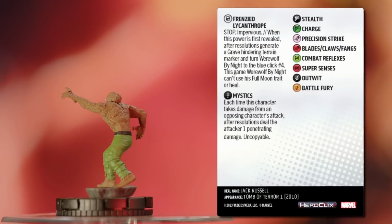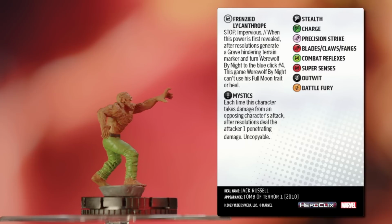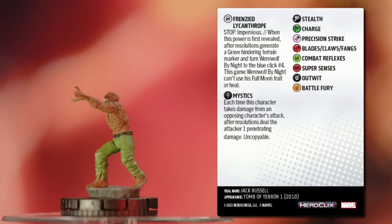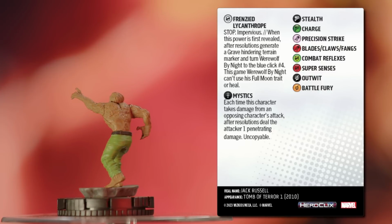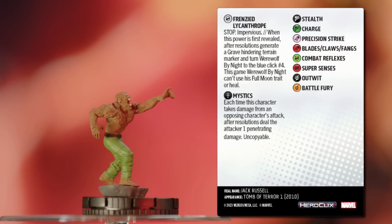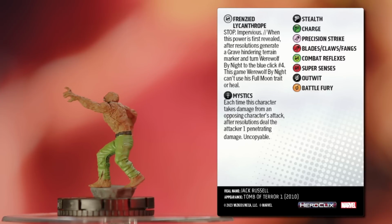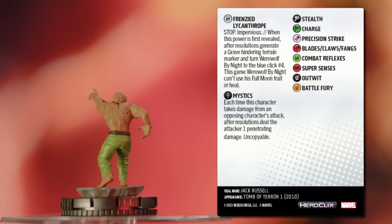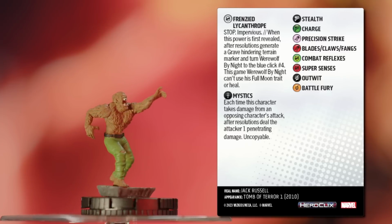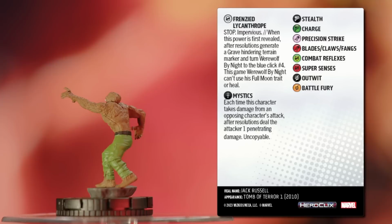On the back of the card, we have Frenzied Lycanthrope. Stop Impervious. When this power is first revealed after resolutions, generate a grave hindering terrain marker and turn Werewolf by Night to the blue click number 4. This game, Werewolf by Night can't use his Full Moon trait or heal. Okay, so you end up on that blue click number 4 in 2 different ways. Either by hitting the end of the red dial or by dying. And if there's a grave marker on the map, you would pop up there. Has Mystic's team ability, and this is Jack Russell.